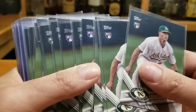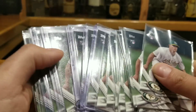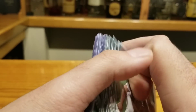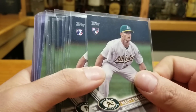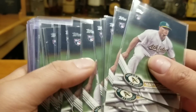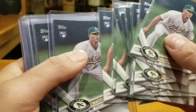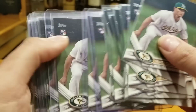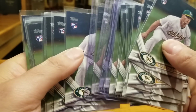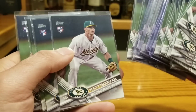Speaking of lots, I've been purchasing a lot of Matt Chapman stuff. This is his 2017 Topps Update card. These on ComC are probably going for $8 to $9. I think he's the American League's best kept secret. Last year, it was sort of Alex Bregman who was the underrated guy. This year, I think it might be Chapman. He just turned 26, I believe, but he posted like a 7 to 9 WAR last year, I think, based on if you look at FanGraphs or Baseball Reference's measure of that.